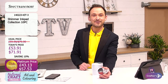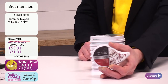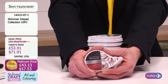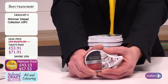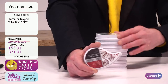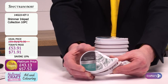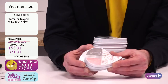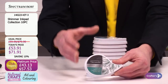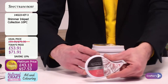Well, that's what we're going to have a look at right now. So we've got shimmer ink pads. This is a 10-piece collection. I'm so glad we've still got them in stock since they came back in early last week. Although I'm surprised they've not gone, but I think we're close to it. $53.91 for all of these ones here, down from $71.91, saving 10%. You are going to be $43.13 when it comes to platinum, or $57.53. You've got toffee apple. You've then got frosty mint. You've got tropic blue. You've also got peach rose.